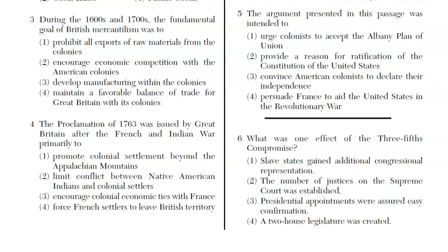Choice 2, encourage economic competition with the American colonies. This was the opposite of competition. Prohibit all exports of raw materials from the colonies. No, you prohibited exports to other countries. But England wanted that raw material all for itself, so they wanted all that stuff exported. So the only choice that makes sense there is number 4.